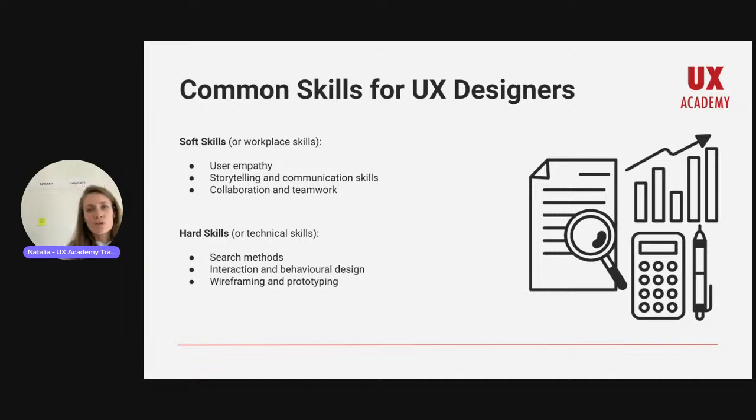But also for us as UX designers, soft skills are very important, because we have to empathize with our users, right? So what does it mean, empathize? It's the first step in the design thinking framework, when you try to understand the pain of the people you are designing for. What is their problem? It can be physical products or digital products, but where people are struggling.